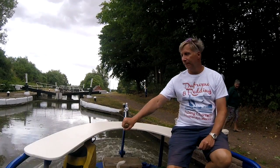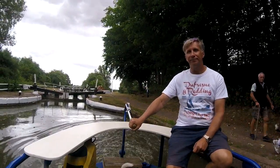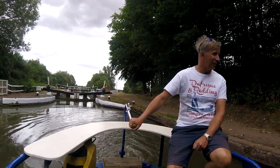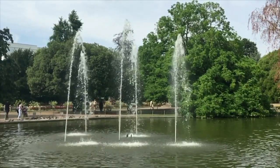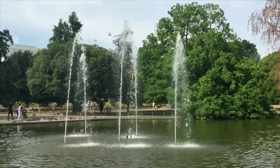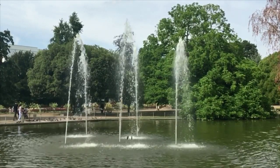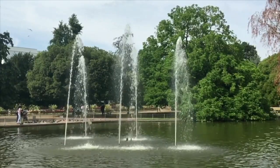And when we did get to the Hatton Flight, of course, we had to stop at the cafe for a good cup of tea. What I was actually trying to say there was we're at the top of the Hatton Flight and on our way to Leamington Spa, and this is just one of the pretty sights in the park at Leamington Spa, just opposite the spas in the beautiful gardens there. But we had to move on and carry on going north.